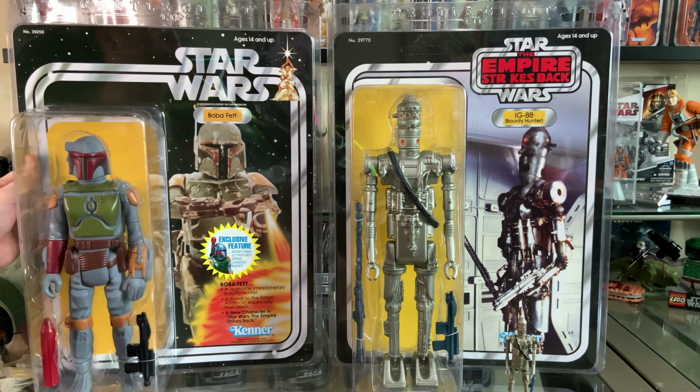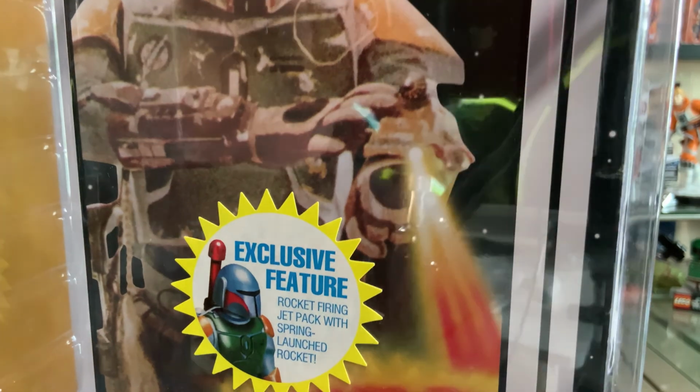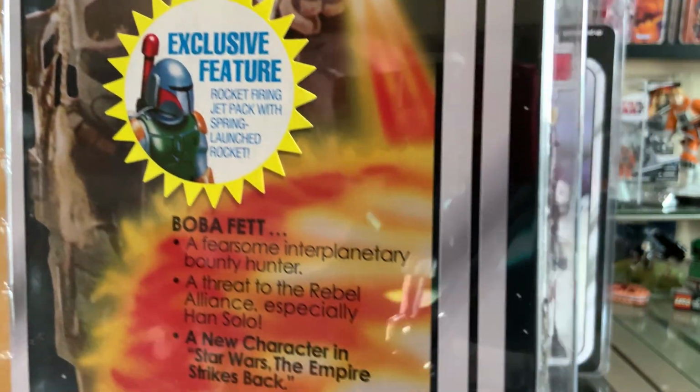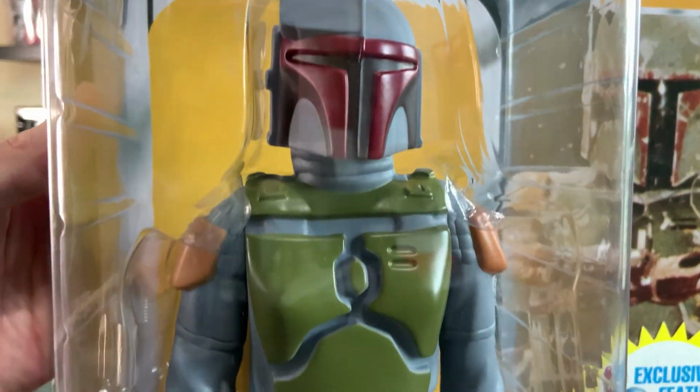All right, moving on to the Boba Fett. This is the Rocket-Firing Boba Fett. This was a 2013 release, I believe, and you can see it's got that classic Fett background there, and it's got this nice sticker that says exclusive feature rocket-firing jetpack with spring-launched rocket. So this is based on a version that was never really released since they canceled that rocket firing version.